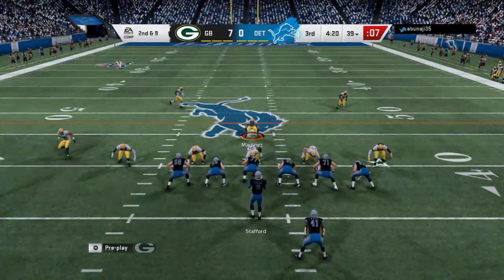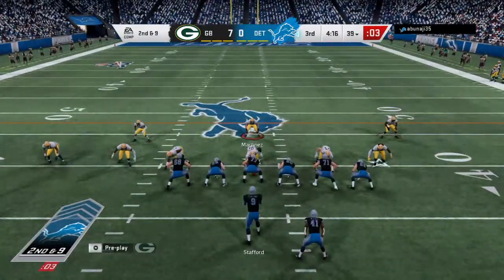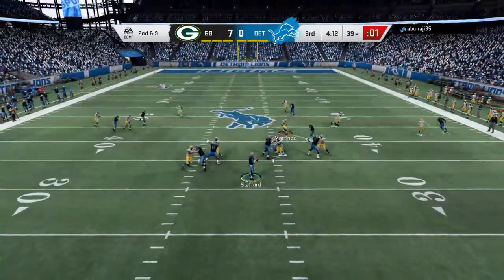Here's 2nd and 9, just a yard on that last run. Check tight end, check tight. Check alpha. They just do get the playoff as he'll look to throw.